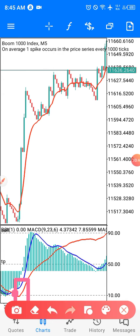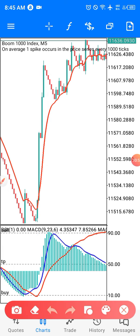You can see this place. There was a cross at this zone. So after that cross, you need to also come over. You see the cross I'm talking about, the blue and the red line, which is our MACD line and our moving average, crossed at this point. After that cross, you now come over to ensure that there is a spike that is above the moving average. So for instance, this was the first spike, this little one. You can see that this spike was small and it was above the moving average, spiked above the moving average.